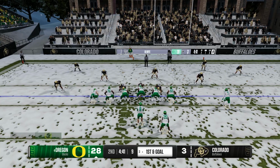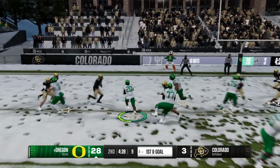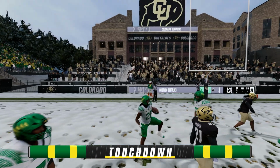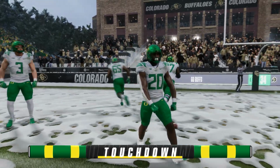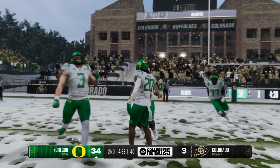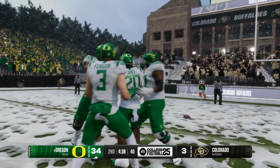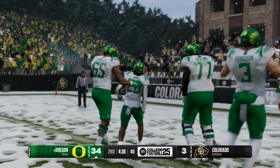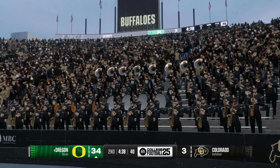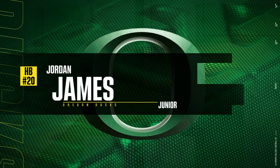And how about the downfield blocking by these... And makes his way into the end zone. Touchdown, Oregon! Precision blocking up front, created the open lane, and the running back followed it beautifully. Yeah, it's pretty easy to follow an offensive line that makes those holes and just gives you a caravan all the way to the end zone. What an unbelievable job blocking up front.